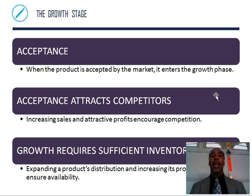The growth stage. Acceptance. People accept it. So when the product is accepted by the market, it enters into the growth phase. Acceptance attracts competitors. So if people accept it, people see your product doing well, then they want to get in on that market because they want to make some money just like you're making. Increasing sales and attractive profits encourage competition.